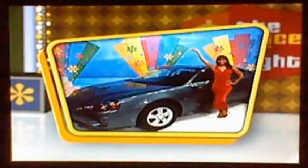Here's the next prize, Rich. A new car! The Pontiac Grand Prix sedan comes with standard equipment. It's a terrific prize worth $22,430. Thank you very much, Rich. It's a Pontiac Vibe.